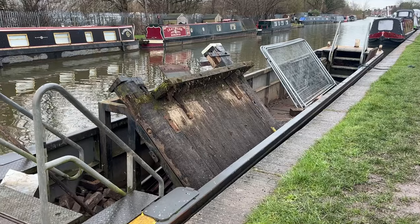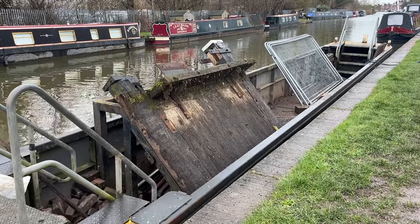These are the old lock gates that's just been replaced at Middlewich. People have asked us where we plug the boat in along the canal. Well, that would be great, but there's no way to plug the boat in along the canal unless you want to go into a marina and plug into shore power, which we have done a couple of times, and that's been great because that tops up your batteries.